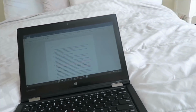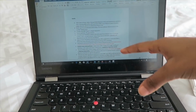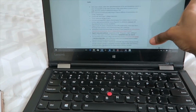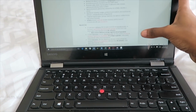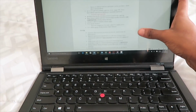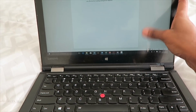I mentioned how I look at the note cards that I make, and this is the document of all my UWorld notes that I take from the questions that I missed. It's about 12 pages, so I just go through each section: heme, then respiratory, GI, reproductive, pregnancy, psych. It just goes on and on. I review those in the morning before I start my questions.